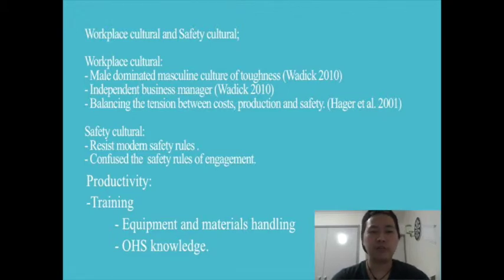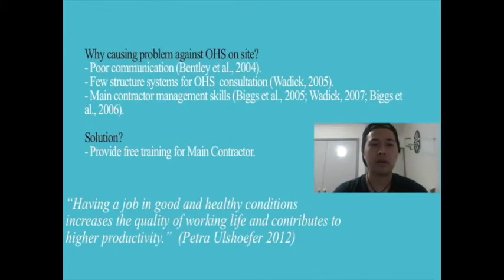They are confused about safety engagement that creates a safe working environment. Training can be the answer, like providing equipment, material handling, and OHS knowledge on site. What causes the problems with OHS on site? There are three main reasons: poor communication between trades, few structural systems for OHS consultation, and issues with site management.